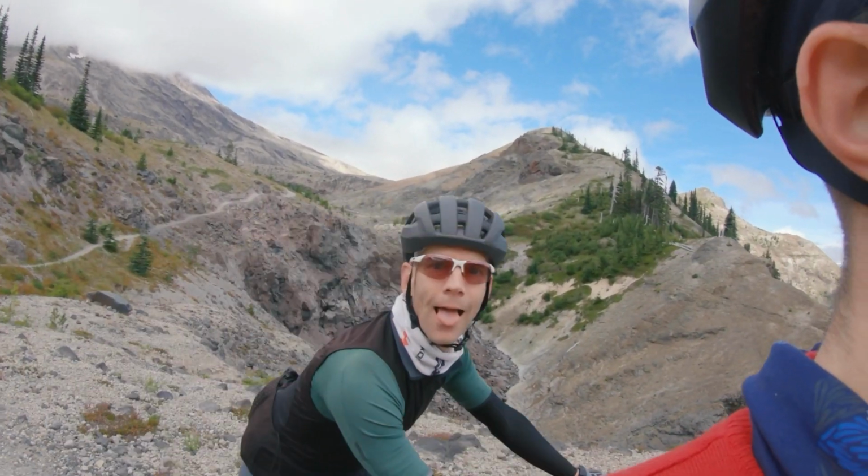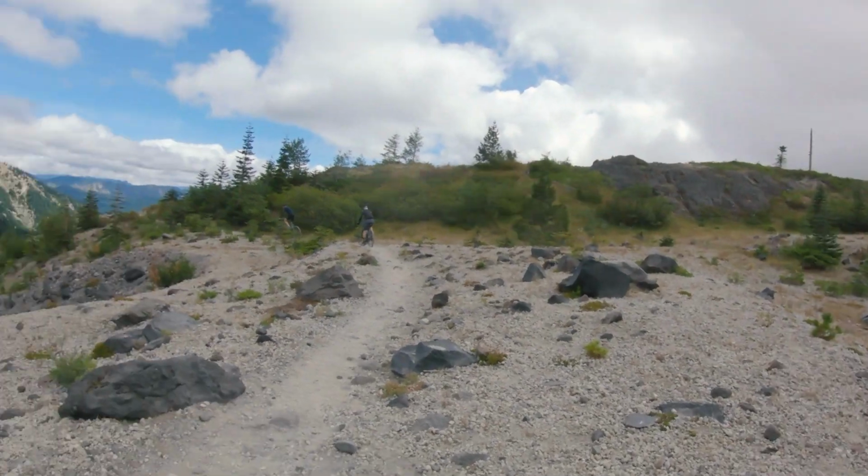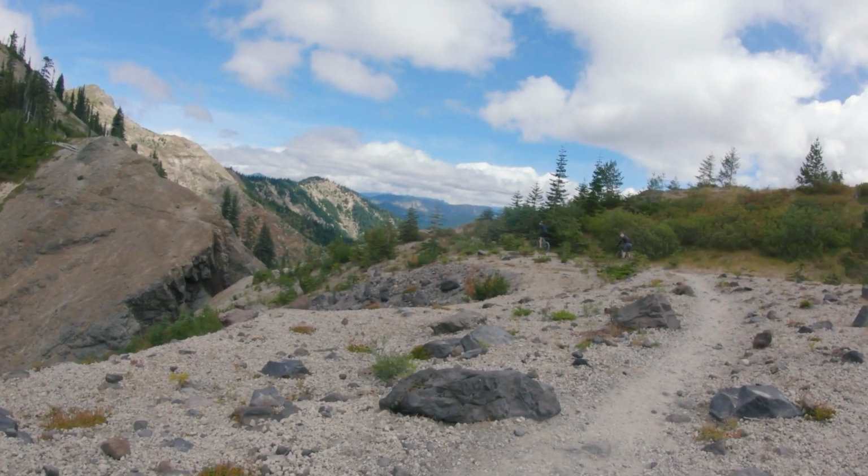15 miles in, 3,000 feet of elevation. We just rolled through the belly button of God, and I couldn't even put words to it, really. Maybe it was the nasal cavity of God. That's probably better, right?